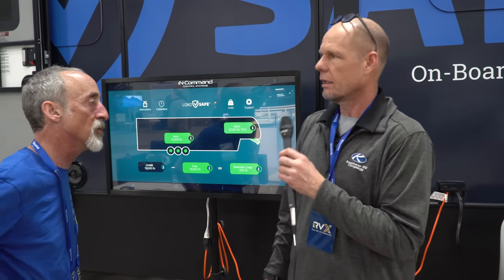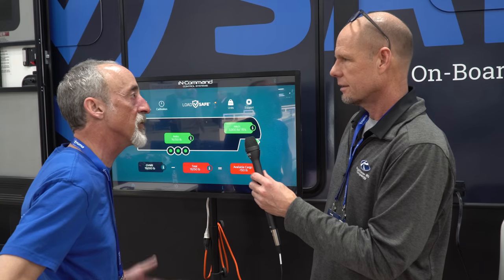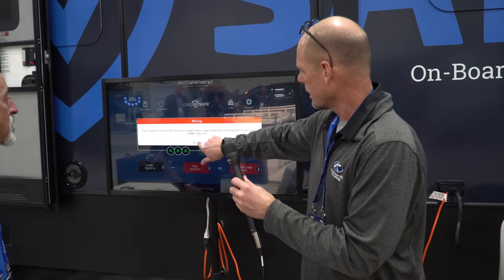This is fascinating. Yeah. No more going to a cat scale. Yeah. And sitting in line and getting your paper and figuring out everything, you know, right when you're leaving the campsite, how you're loaded. Yep. Get rid of that.